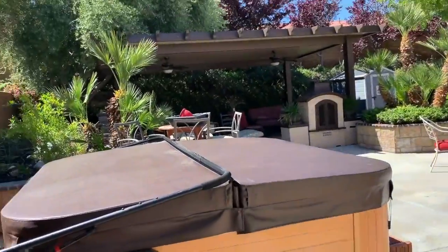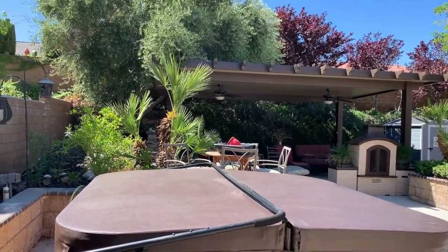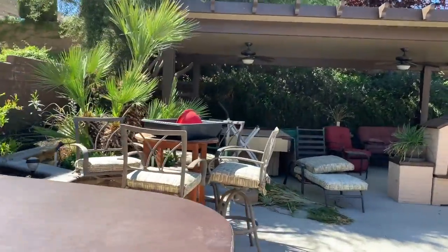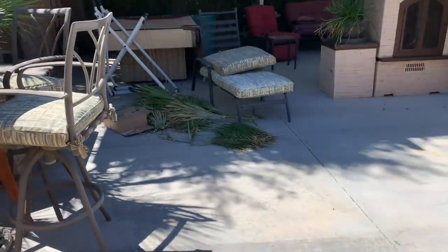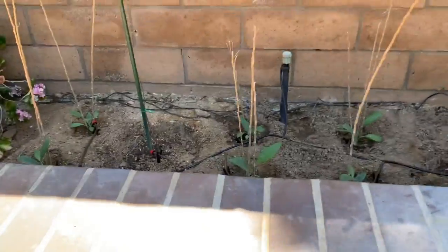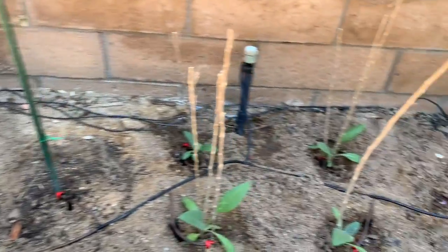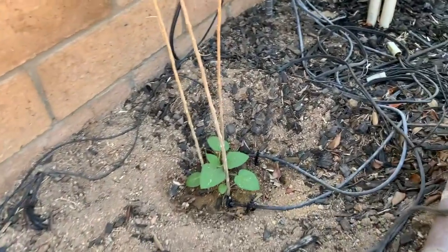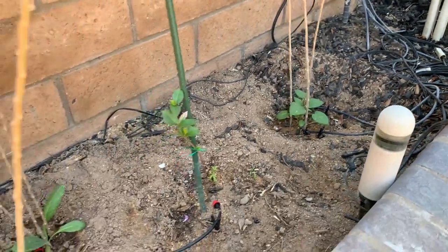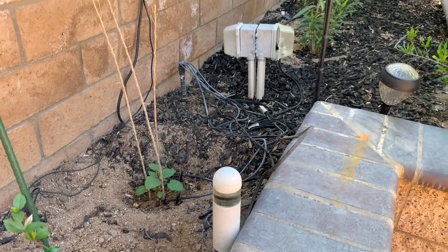My husband trimmed back the palm trees, and I'll show, we still got some cleanup from that. I planted my artichokes over in here, and I planted this dwarf tamarillo, and I probably planted it too close to that bush, but it's supposed to get big and tall, so we'll see.